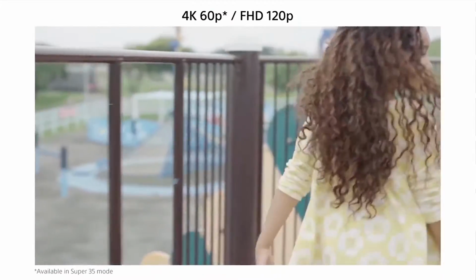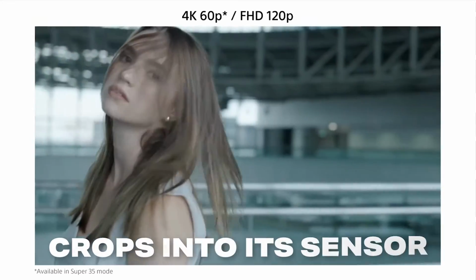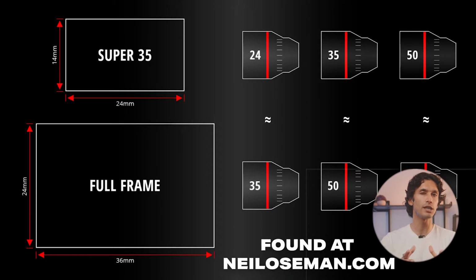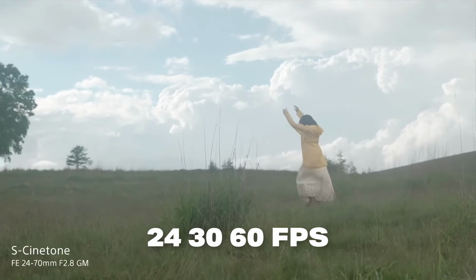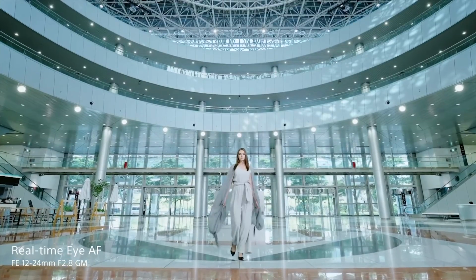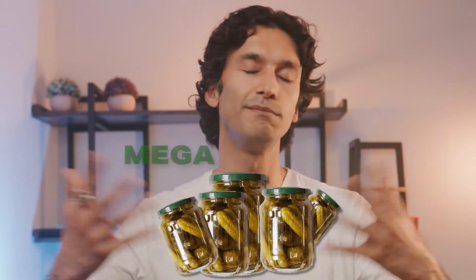Now, you're probably wondering, what is this second 4K mode? Well, when it comes to 4K at 60 frames per second, the A7 IV actually crops into its sensor. So instead of getting a full frame sensor size, you actually get Super 35, which is about the size of 35mm motion film. So in this 4K crop mode, you can shoot 24, 30, and 60 frames per second. Now, when you crop into your sensor on 99% of the cameras out there, it completely destroys your image because you're throwing away half your sensor, you're losing more than half the megapixels, and it just doesn't look good.